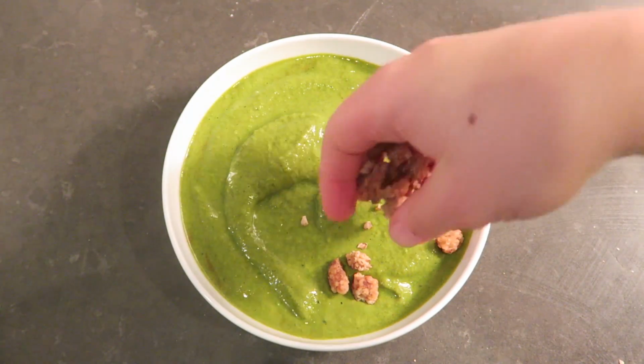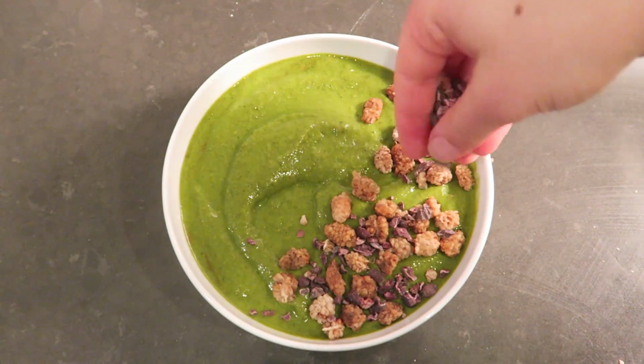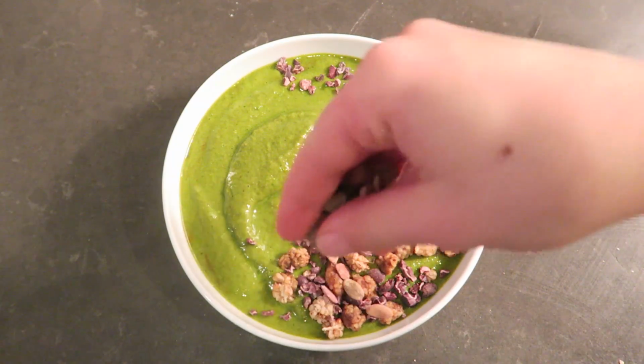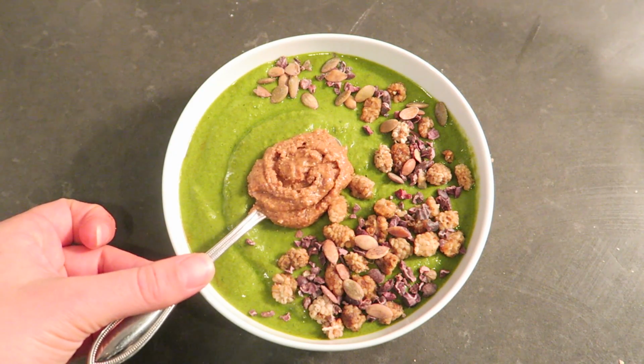For my toppings, I went with mulberries, some cacao nibs, and also some roasted pumpkin seeds, and then I used another scoop of Justin's almond butter for a little bit of healthy fats.